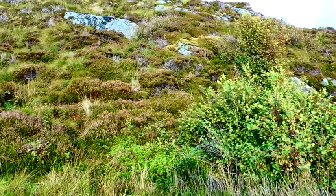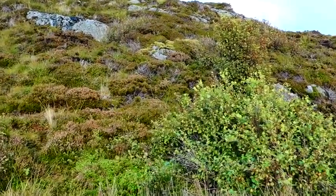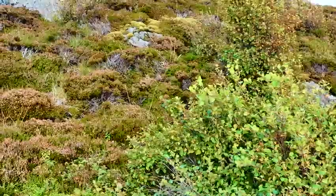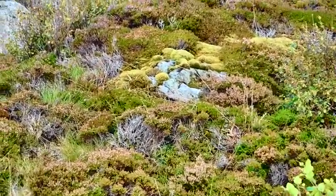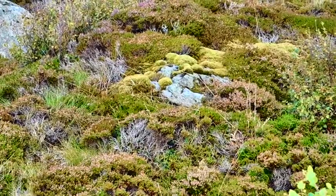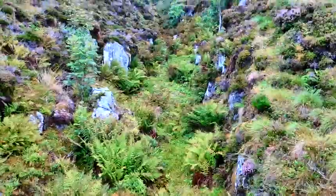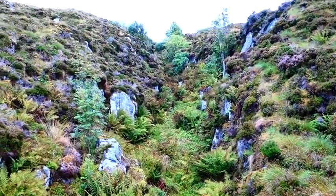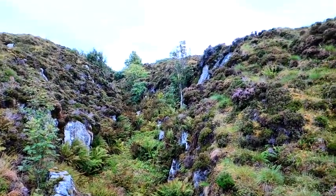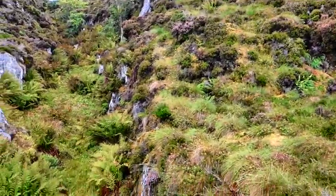Of course, because we're in a much colder area, you get these mats of moss on the rocks, and lichen. It's magnificent. Still getting a bit crazy about the vegetation. Have a look at this little gully. It's got ferns and mosses. It's just beautiful. If you could have that in your garden, man, it's absolutely gorgeous.